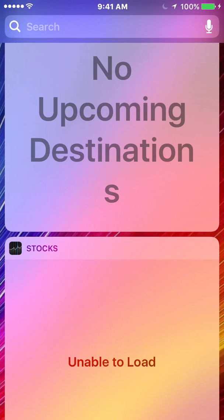Okay, so here we are in the widgets. And you'll notice we've got the no upcoming destinations. That's fine. That widget's working. But below it, we've got the built-in stocks widget that comes on every single iPhone. It almost never works on my iPhone. So then you end up having to go directly into the stocks app instead, which is fair enough. It's a couple extra taps. But what's the point of having a widget if it doesn't work? And that's a constant issue.